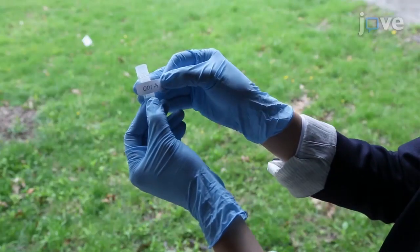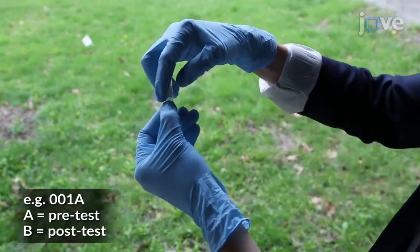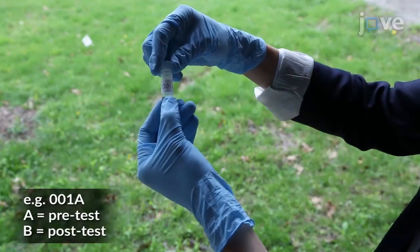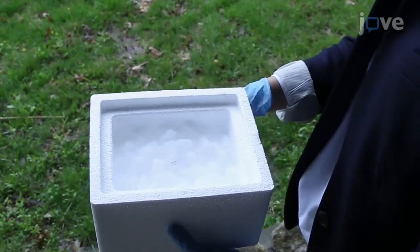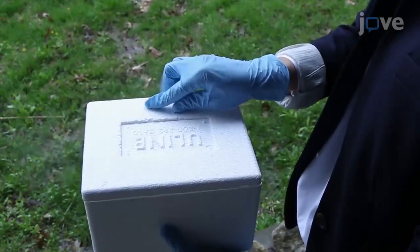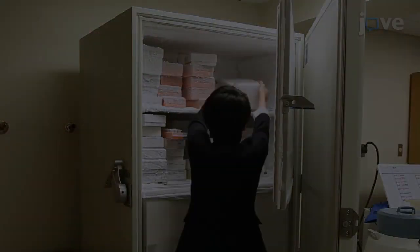Label samples with an assigned 3-digit ID number and letter to indicate the timing of data collection. Then, temporarily freeze the sample in a steroid foam box full of dry ice for no more than 2 hours. Transport the marked samples to a laboratory.